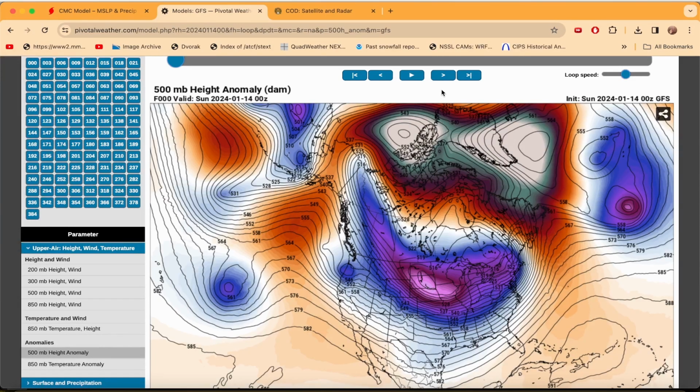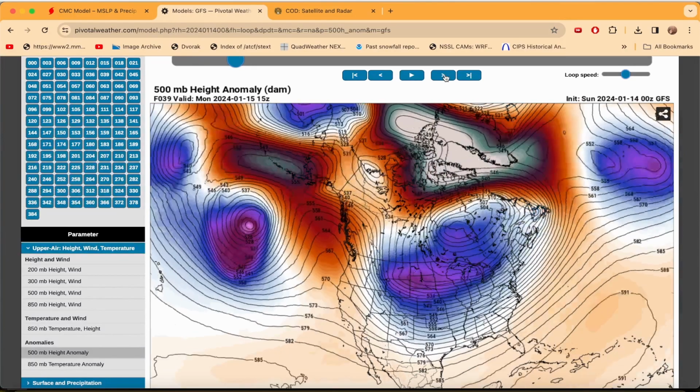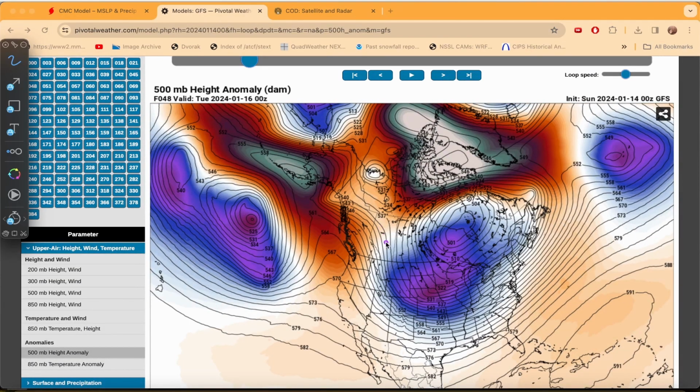So, as I play the GFS forward a little bit, let's go to 2 days from now. This is going to be Monday evening. You can see that the pattern has changed. We've built some more ridging in Alaska, and that cold air is still coming right down. Basically, these blues are indicative of colder air, and the reds and white colors are indicative of much warmer air. So you can really see how these blues have built into the United States and continue to dig southward. And somewhere in this region is a bit of a shortwave impulse.